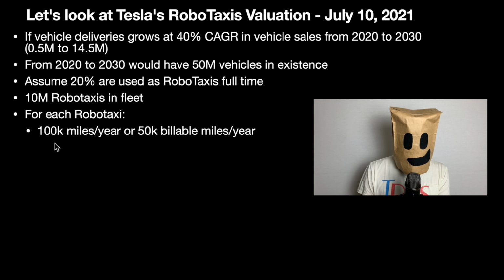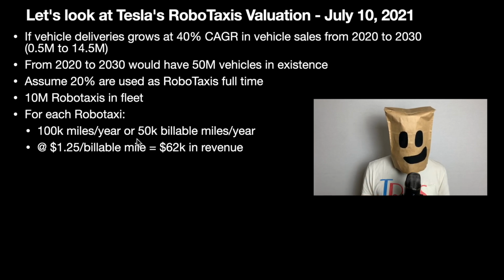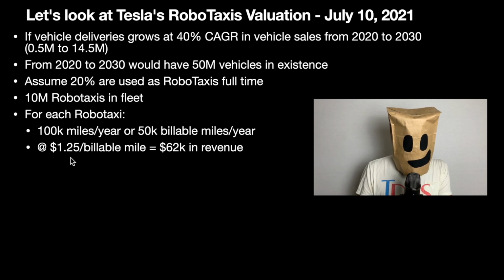And each robotaxi, if you do 100,000 miles per year, or 50,000 billable miles per year on that vehicle. So we're assuming 50% of miles are not billable, which I think is a little bit conservative again. I've looked at some studies on this that suggest, depending on the number of robotaxis in the network, you probably are going to have more billable miles than not. That's beside the point. And then if you charge $1.25 per billable mile, I think this might be a reasonable rate where it starts. Then this could decline over time as robotaxis become more and more ubiquitous.